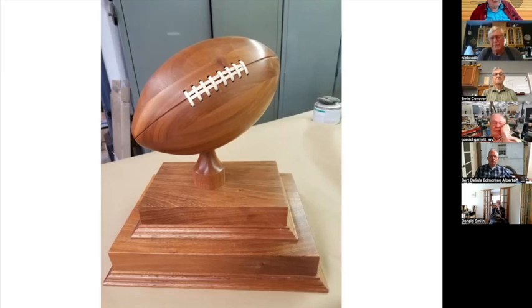My son has a regulation size football with Penn State logos on it that I made, and it was hollowed. I made it in 2 halves and put it together. Used rawhide lacing. Yep. Very cool.